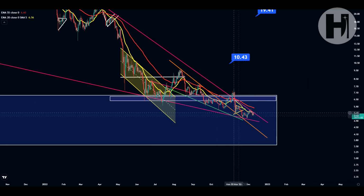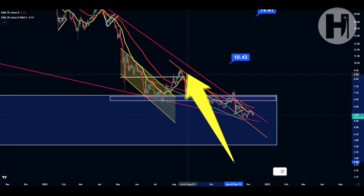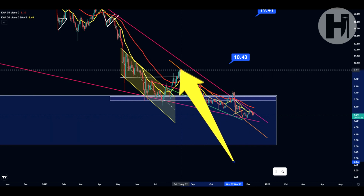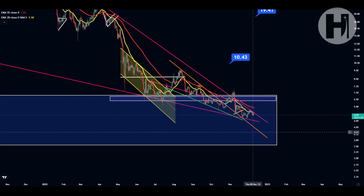So as you can see, that orange trend line there, we could end up hitting it once again as support, like we did back in November and like we did at the end of November as well. So we broke out in October, had 2 retests, and potentially we might have another move to the downside. So look out for the orange trend line. It's basically a resistance level that we created in August and then we broke above in October. And now we might see another retest.